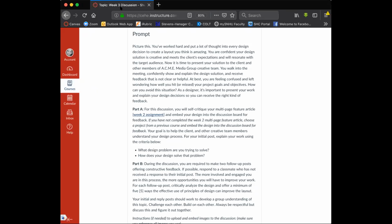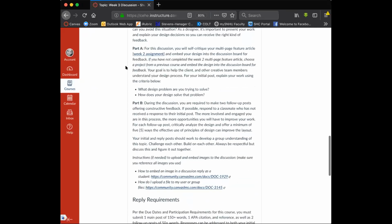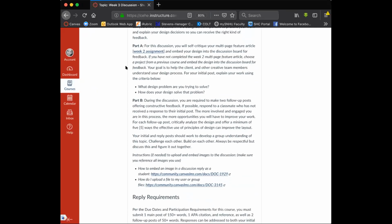All right, so this prompt, let me read through this. Picture this: you've worked hard and put a lot of thought into every design decision to create a layout you think is amazing. You're confident your design solution is creative, meets the client's expectations, and will resonate with the target audience. Now it is time to present your solution to the client and other members of the ACME Media Group creative team. You walk into the meeting, confidently show and explain the design solution, and receive feedback that is not clear or helpful. At best, you're feeling confused and left wondering how well you hit or missed your project goals and objectives. How can you avoid this situation? As a designer, it's important to present your work and explain your design decisions so you can receive the right kind of feedback. So for part A of this discussion, you will self-critique your multi-page feature article. Your week 2 assignment is what they're referring to.